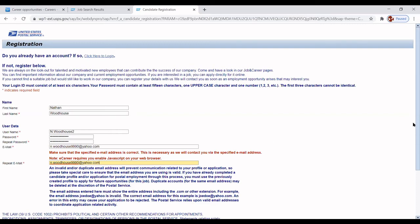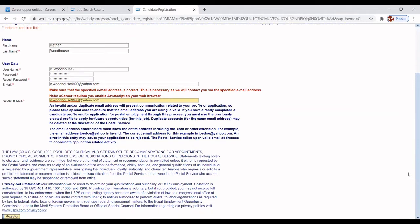Now let's scroll down. Again, you want to make sure you read all this information. It's critically important that you have a valid Yahoo email address or a valid email address, period, because this is the way they will be contacting you. We're going to click on the register button to see if everything has been accepted.